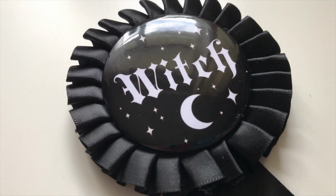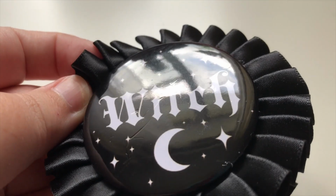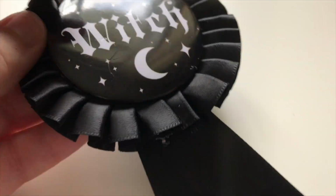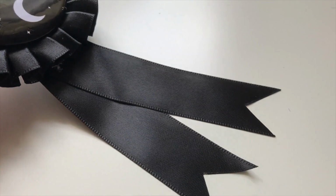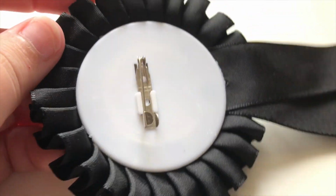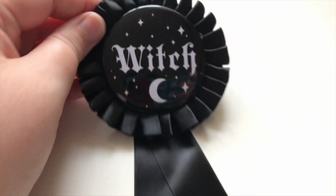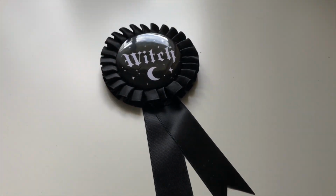Okay, I'm just noticing that mine's a bit, I don't know if you can see. Yeah, you can see it there. It's like got damage to it. So I may have to contact them for one that doesn't have all that on it. But this is quite nice, and it's just got a pin back on it, so I could pin it on me.